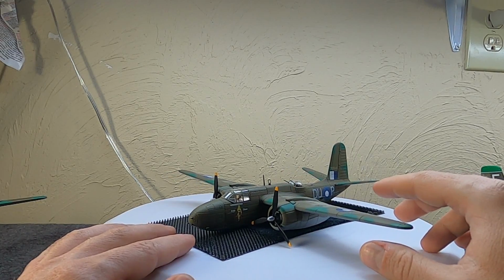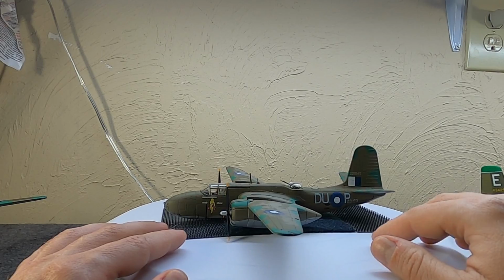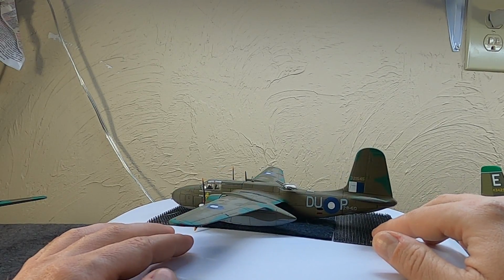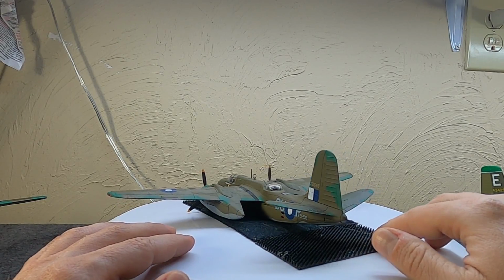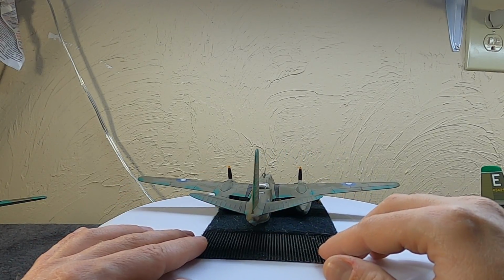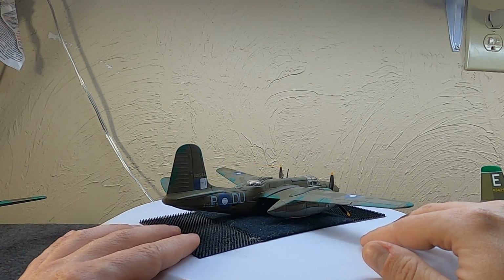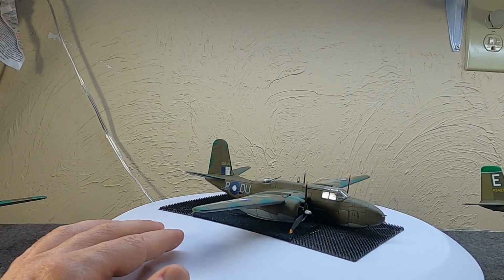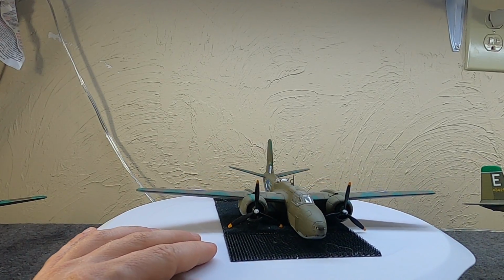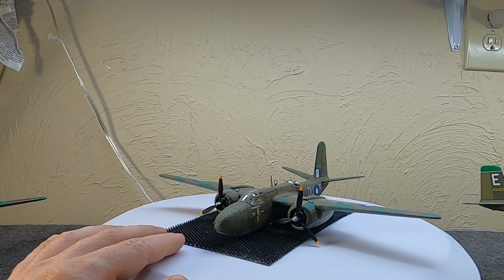Douglas, along with Boeing, would produce nearly 7,500 of these. Many would go to the RAF. The Free French would fly some. But about 1/3 of all production, over 3,400, would go to Soviet Russia. In fact, this was the most common foreign airplane in Russian Air Force service, and the Russian Navy did fly a few of these.